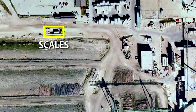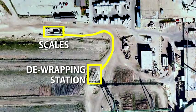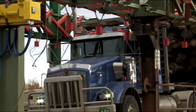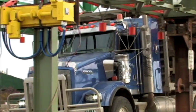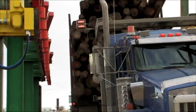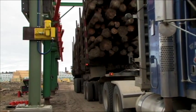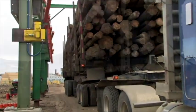When offloading, drive from the scale house to the dewrapping station. Approach the dewrapping station smoothly, slowly, and under complete control. Do a visual check of the dewrapping station area and make sure that the protection arms have been returned to the open position before entering the dewrapping station.